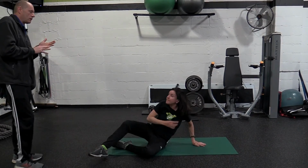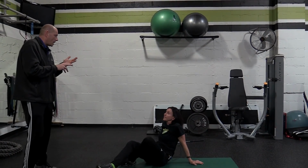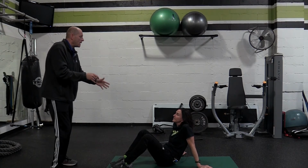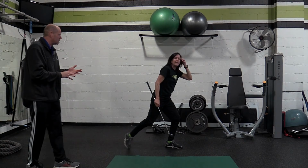Sheila, people say, oh, my tee time's at 10, and I rush to the tee, and I don't have time for all this. Can these stretches be done an hour before your tee time? Oh, they can be done on the first tee.